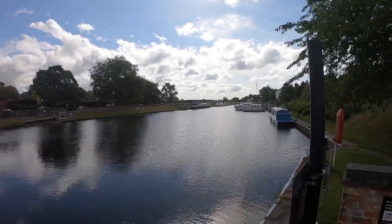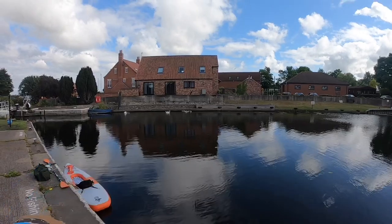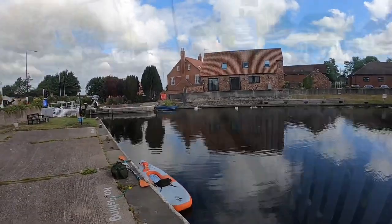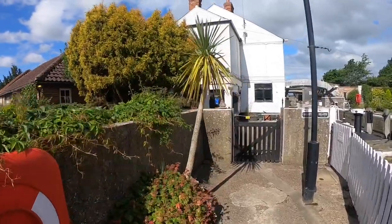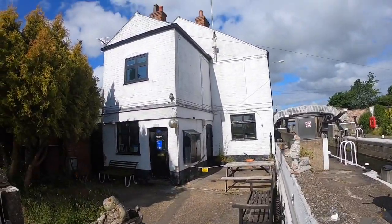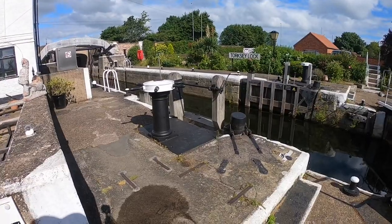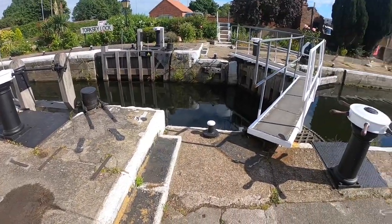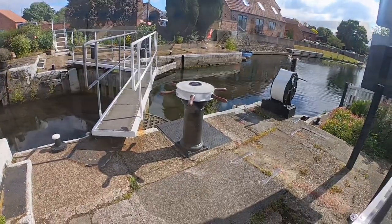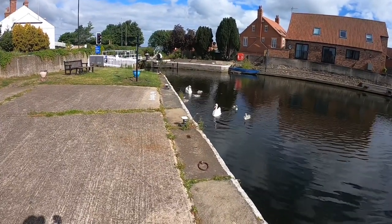Oh, those are really nice boats. The dreaded bloody swans. The problem is the babies are inquisitive and they want to come up to you. That's the problem. And then because mum and dad follow, they get quite aggressive. And there we are, lock keeper. Lad's off duty today. Got some mess up in them gutters there. Give them a price to clear them, and there's the lock. Swans are paddlers' worst friend.